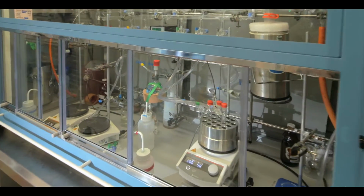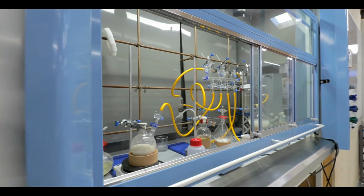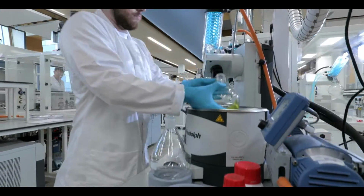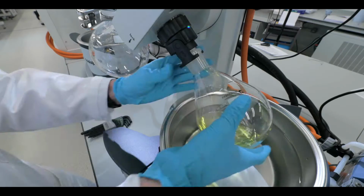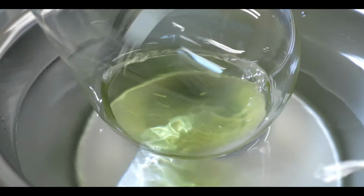So each of the groups working in this building are actually doing groundbreaking research. They're pushing back frontiers in their own specific areas of science. There is no reason why chemistry cannot be done in a more efficient way. And the best way to deliver efficient chemistry is to have efficient laboratories that are mindful for their carbon footprint, as well as the carbon footprint of the chemistry within.